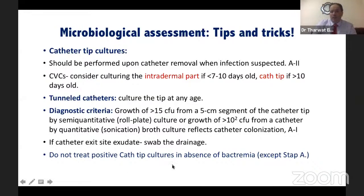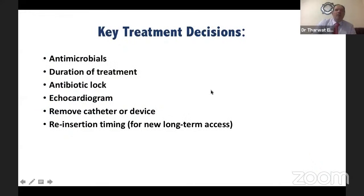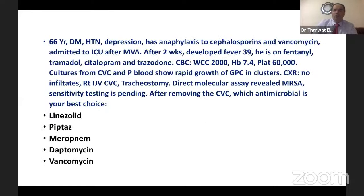Don't treat positive catheter tip cultures in the absence of bacteremia, except for Staph aureus. The key treatment decisions are based on the antimicrobials, duration of treatment, antibiotic lock therapy, and the use of echocardiogram. What are the indications for that? Should I remove my catheter or not? And the reinsertion timing.